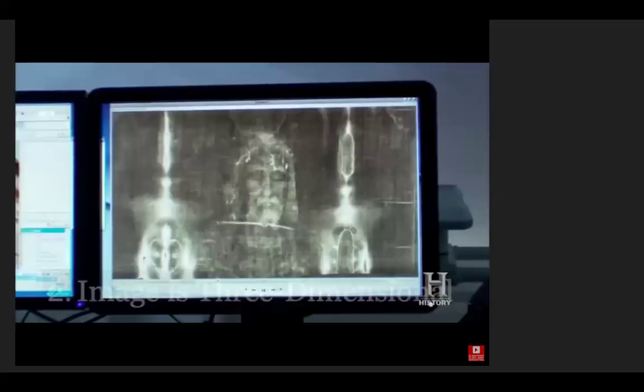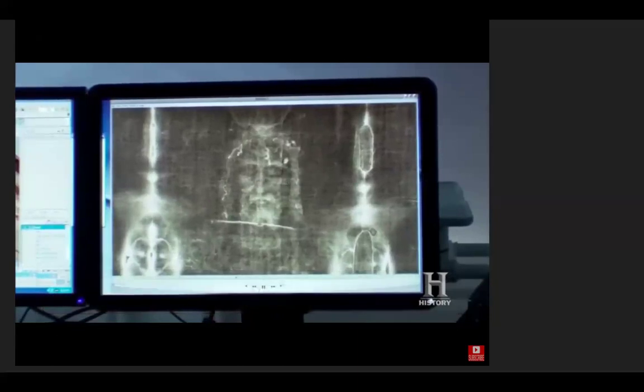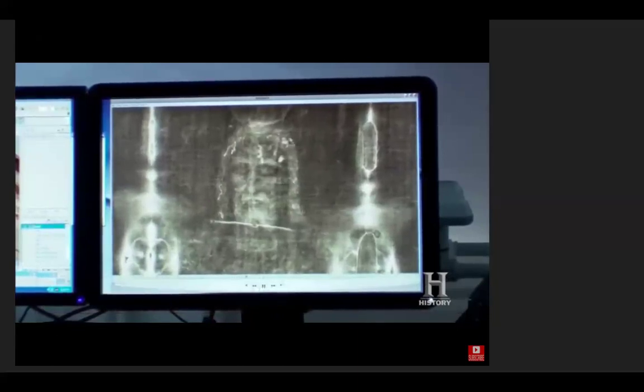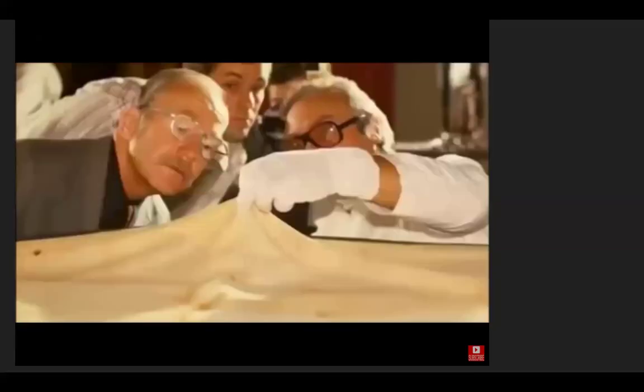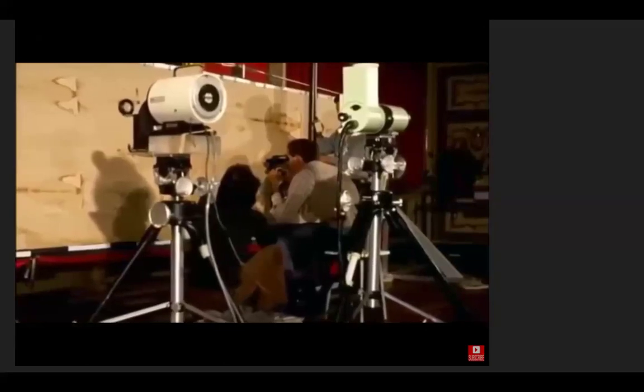It's amazing. Now you might be wondering, why can't we replicate all the characteristics of the shroud? This is due to the cloth containing a three-dimensional image, which is the second reason I believe this is the burial cloth of Jesus. Fabrics are not supposed to contain precise 3D images. As you can see here, a three-dimensional image can be taken from this two-dimensional cloth. This three-dimensional nature inspired the Shroud of Turin research project, also known as STURP, which was the most thorough analysis of the shroud to date.